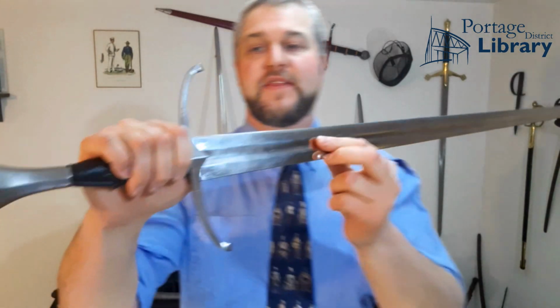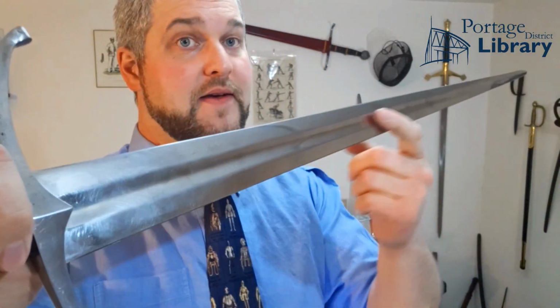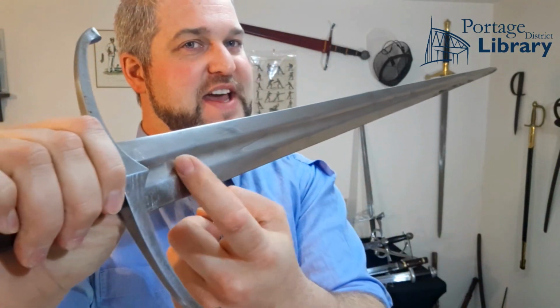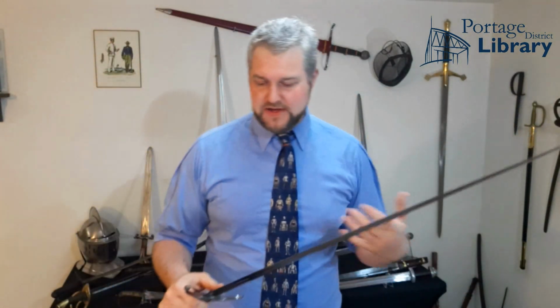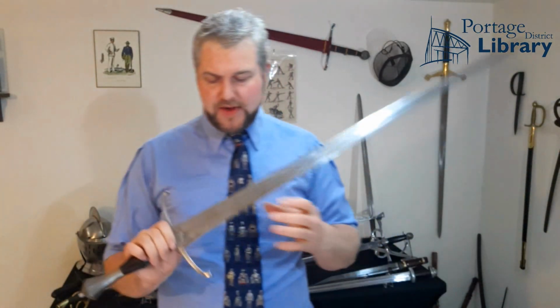And if you look at this one right here, if you look at the blade, you can see that it has this kind of channel, this kind of groove, if you will, down the center of the blade. Now, why is that there? It's a very good question to ask. I mean, isn't a sword just a sharp weapon that you use to hurt people with? Why would they have this weird channel in here?